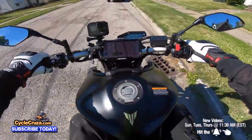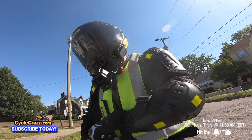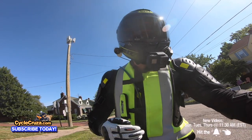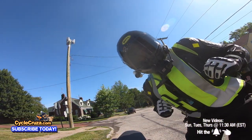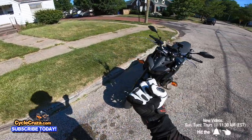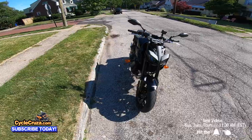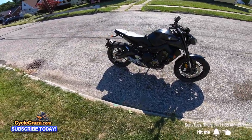All right, let me pull over here. Gotta disconnect my airbag. Make sure you guys get an airbag vest, man. It helps you stay safe out here on the streets. Like I said, it feels like truck-like torque at the bottom, which I like, but it's just really weird, man. A really unusual experience.